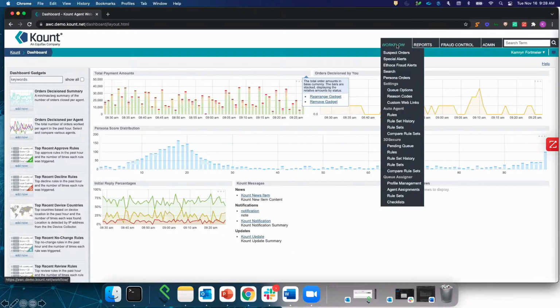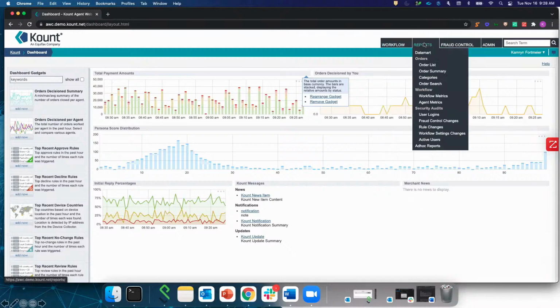So starting off with our workflow tab, this is where you're going to go for suspect orders. So it's essentially that manual review queue that I talked about earlier. When you're deciding whether an order will be sent to manual review, this is where they live. It's orders pending review. So we're going to go in here to decision and order, and we'll be doing that in just a second. The report tab, this is Data Mart, so that business intelligence tool that I talked about, where you're able to pull and create reports as frequently as needed.